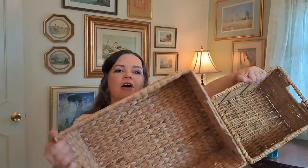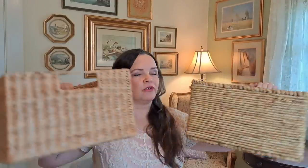I've got 5 altogether, and these that I have here are the more storage basket type. They're all square. This one has a metal frame, so it's very sturdy. These other two are seagrass and are oblong with the handles on the ends. And I plan to use these for organizing my linen closet in the hallway.